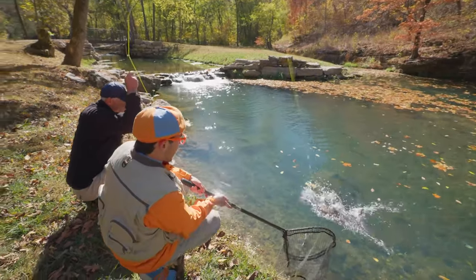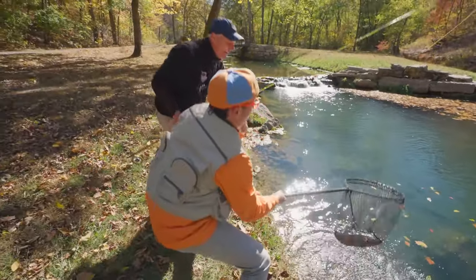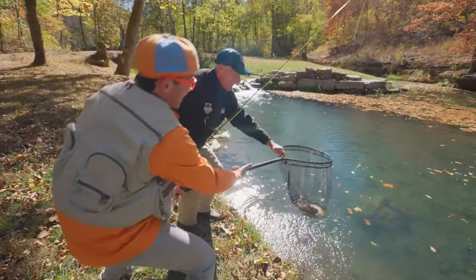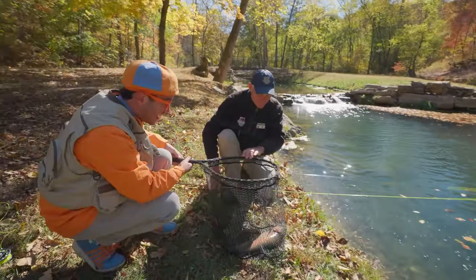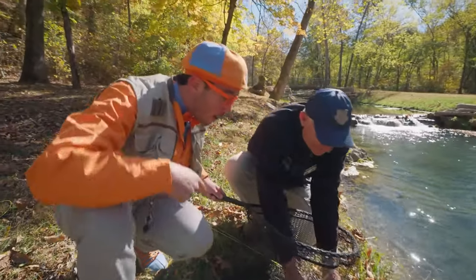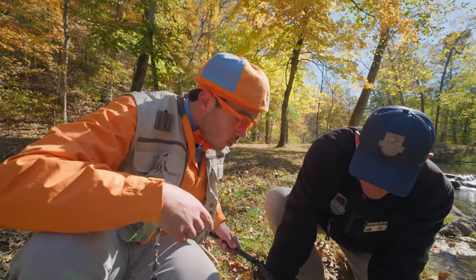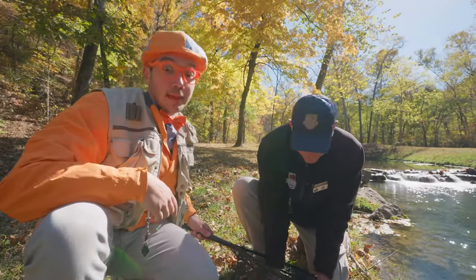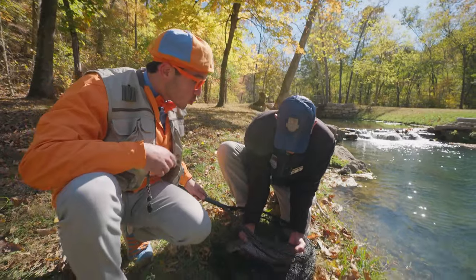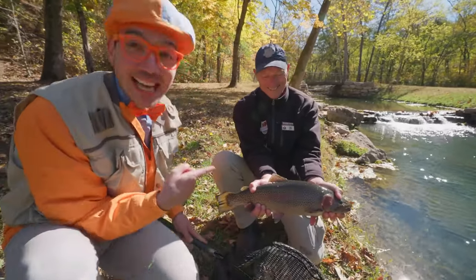Here you go. Hey, little fish. You got him. Oh, he's heavy. He's so heavy. Check it out. Jim, how big is this fish? This fish is about 4 pounds or more. Whoa, 4 pound fish. Yeah, about 23 inches. Look at him. Look at the size of this fish.